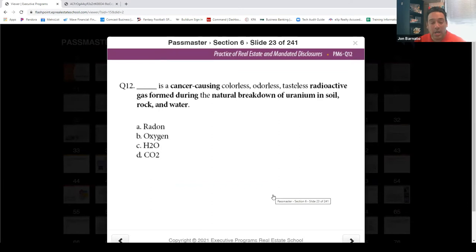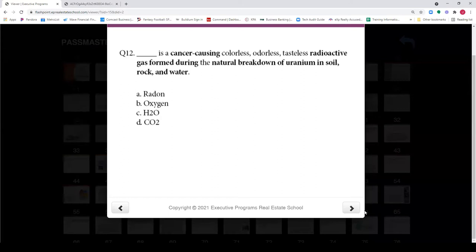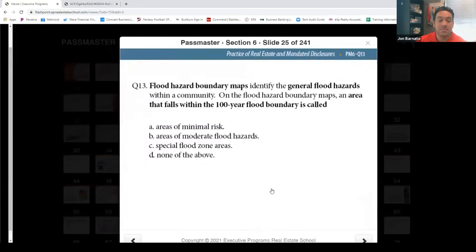Blank is a cancer-causing, colorless, odorless, tasteless, radioactive gas formed during the natural breakdown of uranium in soil, rock, and water. You guys are all quick for this one. Correct read on that.